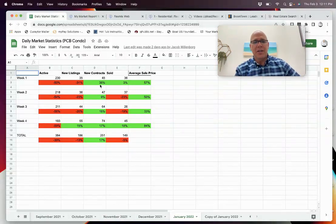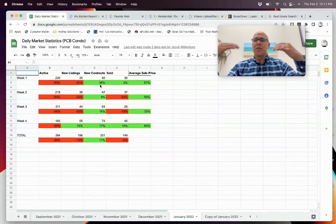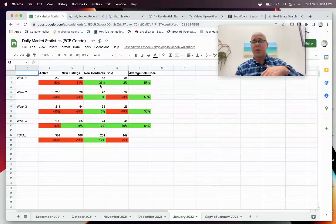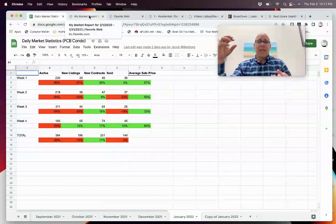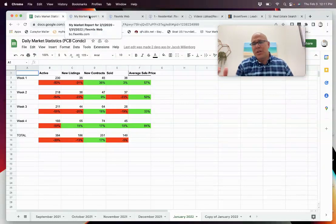And then the other thing to watch for, so now we have fewer choices for buyers, right? Look at the number of new contracts being written, making purchases happen. And this is comparing it from January of 2022 to last year. 36% more contracts written in the first week, 9% more contracts, 16% more contracts, 17% more contracts. So think about it. We have more demand, more people trying to buy, and less supply, like half the amount of supply. So what do you think prices are going to do?